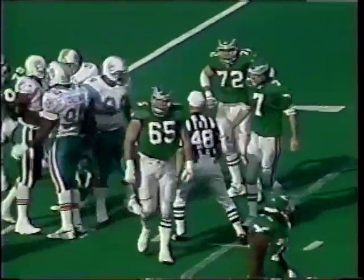O'Brien with third down in a cab ride, drops deep to throw. They're in on him again. They're going to sack him for the 3rd time. Back at the 20-yard line. The Dolphins coming with a vengeance.